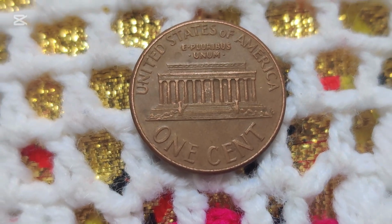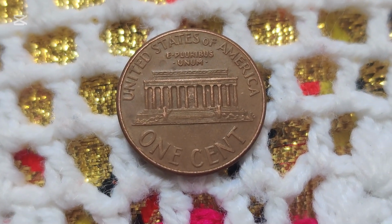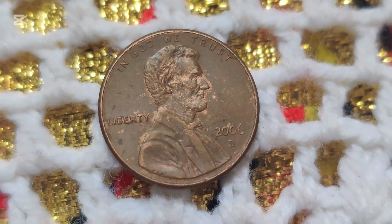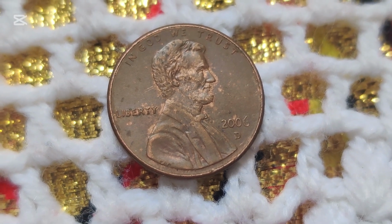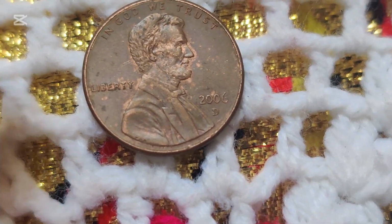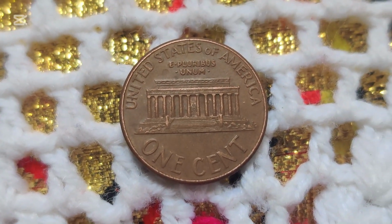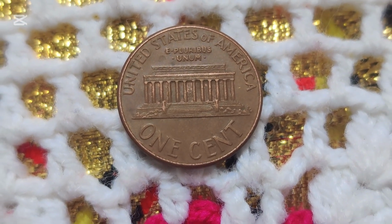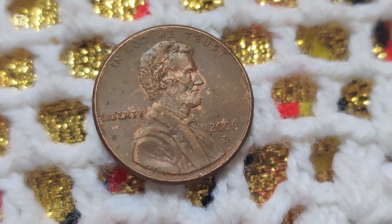By 2006, the Lincoln cent had already seen decades of circulation. The design by Victor David Brenner was still in place on the obverse: Lincoln's classic portrait facing right, the word Liberty to the left of him, and the date 2006 stamped clearly on the right, with the D mint mark underneath indicating it was minted in Denver, Colorado. On the reverse side, the Lincoln Memorial, standing tall and symbolic. Look closely, you can even see the statue of Lincoln between the columns, a tiny tribute to the man himself.